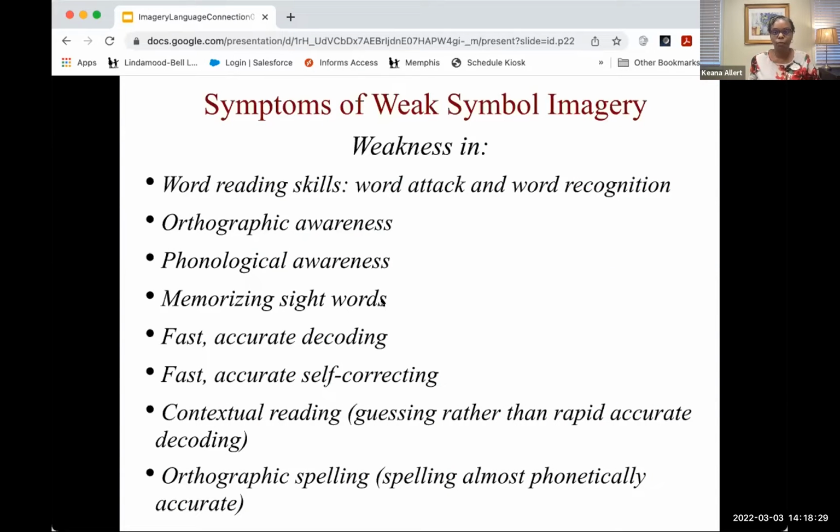So, symptoms of weak symbol imagery. If you have a Buzz that you've worked with before, they may have weaknesses in word reading skills, sounding out words, or even word recognition, because that phonemic awareness, phonological awareness isn't there. That orthographic awareness, memorizing sight words: I have them this week, I don't have them next week. Fast, accurate decoding. They may be reading, but it may be very belabored. Or fast, accurate self-correcting. They're unable to determine their mistakes or figure out that they made mistakes when they're reading. We see students sometimes guessing rather than actually decoding when they're doing that contextual reading.